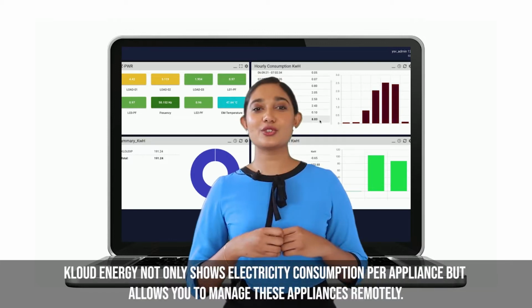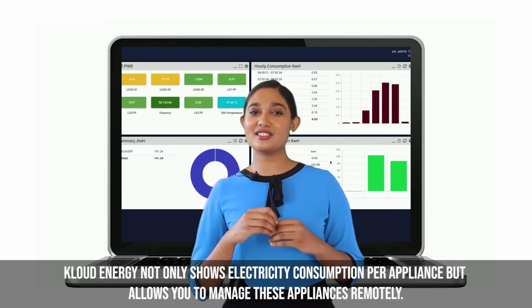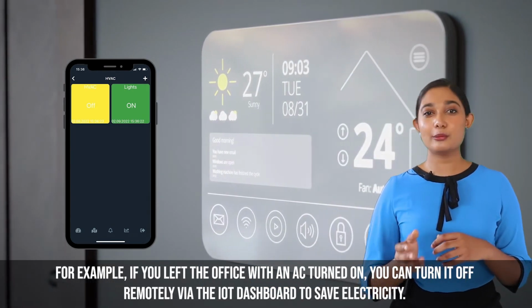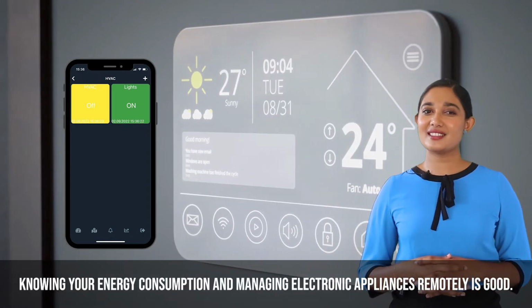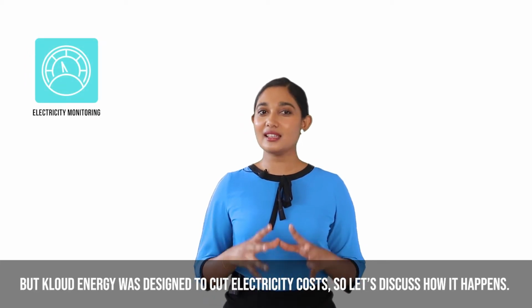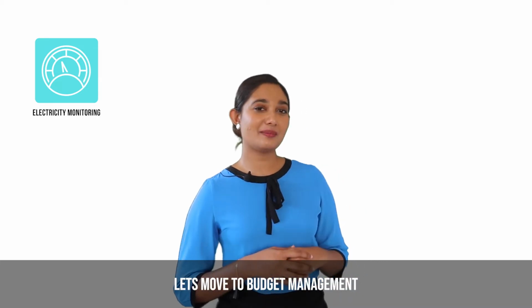KLOUD Energy not only shows electricity consumption per appliance, but allows you to manage these appliances remotely. For example, if you left the office with the AC turned on, you can turn it off remotely via the IoT dashboard to save electricity. Knowing your energy consumption and managing electronic appliances remotely is good, but KLOUD Energy is designed to cut electricity costs, so let's discuss how it happens. Let's move to budget management.